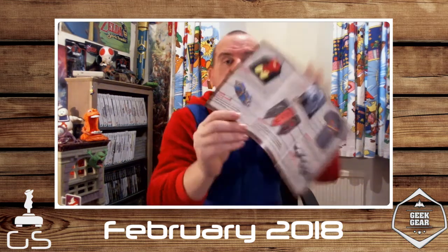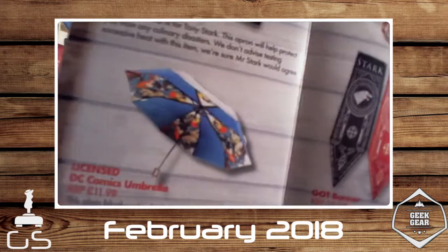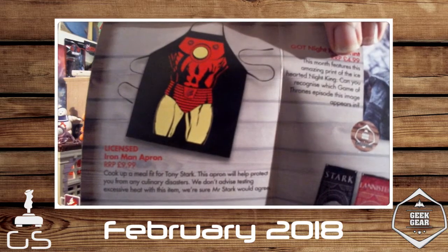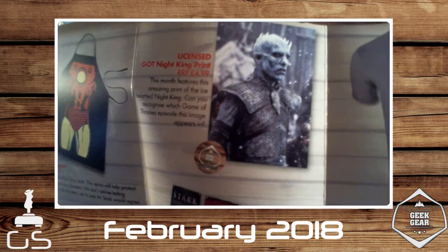That's pretty cool. Again, there's a picture of the umbrella. I'm not mega fussed about that. Iron Man apron, Night King print, which is licensed, and then the t-shirt. Next month's, they usually have a tease. Next month's hint, Ready Player One.